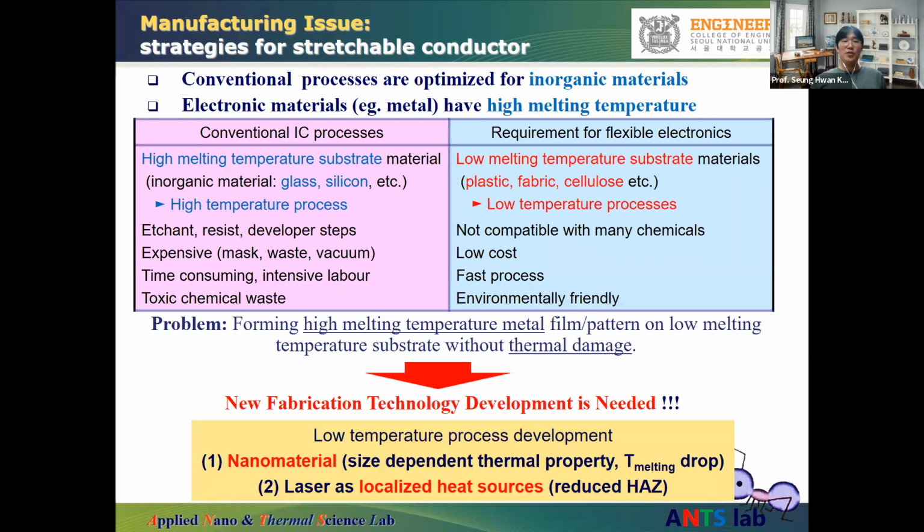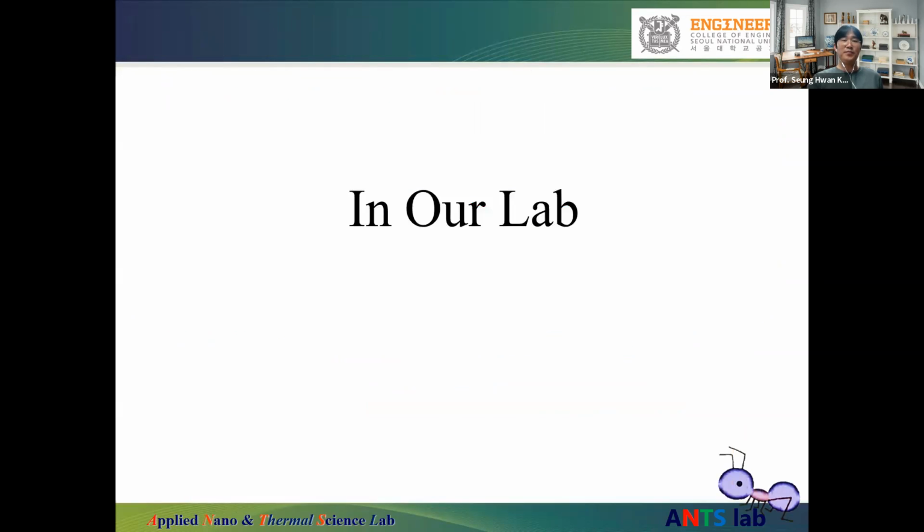Besides the material issue, there is a manufacturing issue. Conventional electronics fabrication processes usually use high temperatures and highly corrosive chemicals, which are not compatible with flexible or stretchable materials. So there is a strong need for the development of a new low-temperature manufacturing process. Here, we usually use nanomaterials and laser technology to develop this. To achieve this goal, in our lab we develop various technologies from material to process and also application.